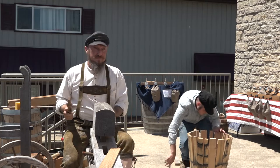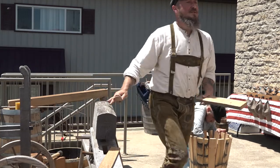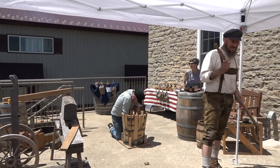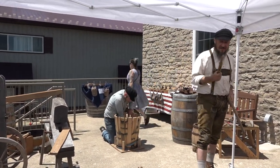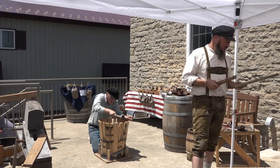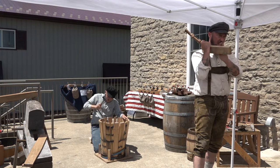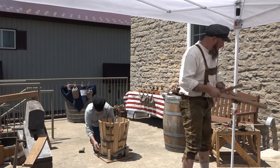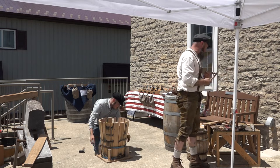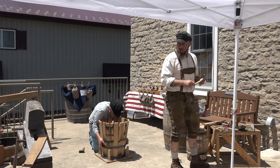Are all these tools completely specialized to barrel making, or would they be on a farm for other things? Yeah, spoke shave, hence the name. It was probably originally designed to make spokes for wheels, but it comes in really handy to put your curve on the outside of the staves. But a lot of these, obviously the gauges, that's all specific to coopering.